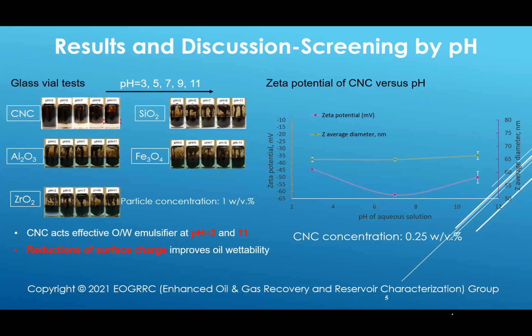It is shown that the CNC suspension was stable under pH conditions between 3 and 11, because the particle size was similar under all pH conditions tested. The absolute value of the zeta potential was maximum at pH 7. Raising or reducing the pH leads to a decrease in the absolute value of the zeta potential, which makes the CNCs less negatively charged and more neutral wetting, meaning a more stable emulsion is expected.